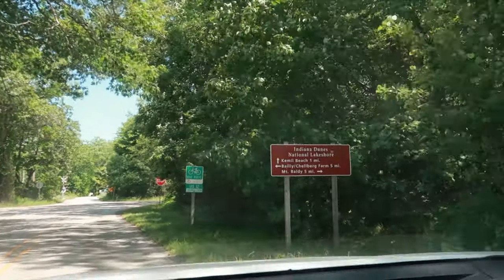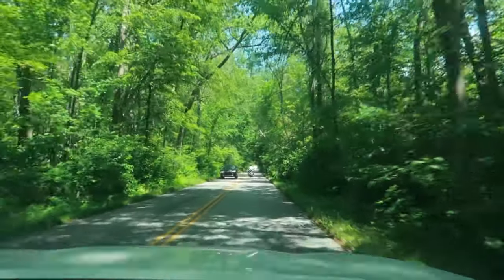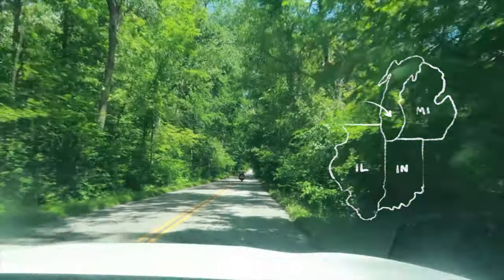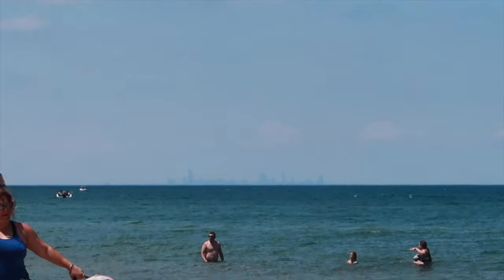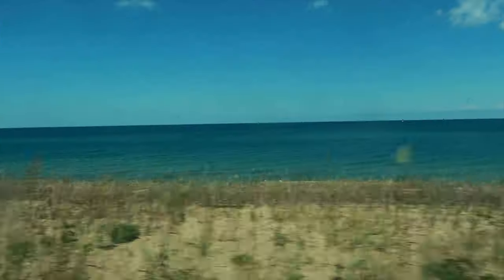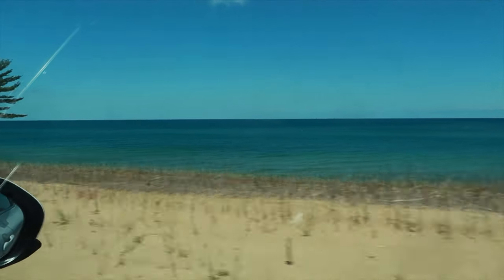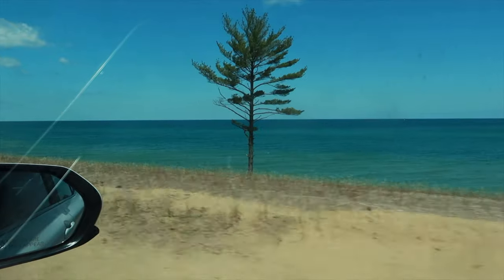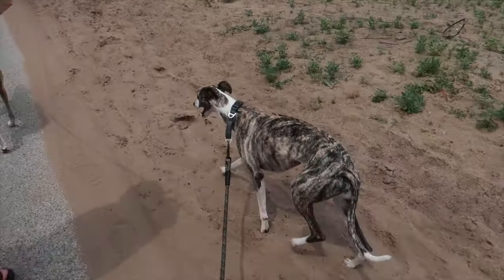We drove to the closest beach to us, the Indiana Dunes. It's a huge national park on the shore of Lake Michigan, and on a clear day, you can actually see the Chicago skyline from across the lake, which is pretty cool. There's three different beaches in the area you can go to, all dog friendly and all leash required, which is great to keep all the dogs safe. Although I kind of wished I'd gotten footage of them running on the beach, but that's okay.